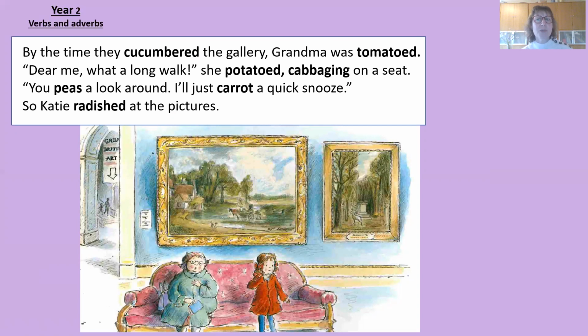And the idea is that you then give that passage to somebody else and you get them to change all the fruit and vegetables back into verbs, and they can be as silly as they like. They don't have to fit, but they still have to make sense. The sentence needs to have a verb in it to make sense. So Katie radished at the pictures, you could have Katie looked at the pictures, which is actually the right one. But you could also have other ones. You could have other words for look. So Katie glanced, Katie glared, Katie stared at the pictures. But you could have other ones like Katie pulled a face at the pictures, or Katie smiled at the pictures. Katie ran at the pictures. So as long as it makes sense, it doesn't have to be sensible.